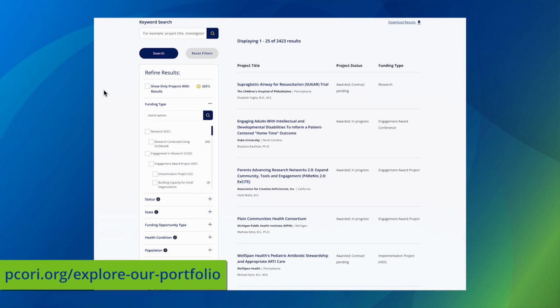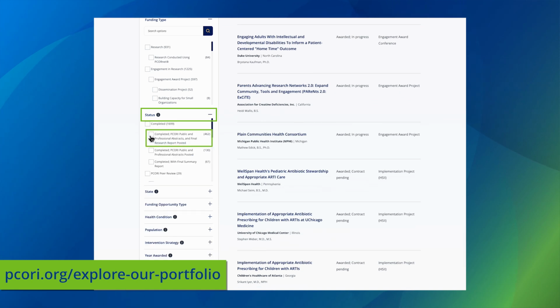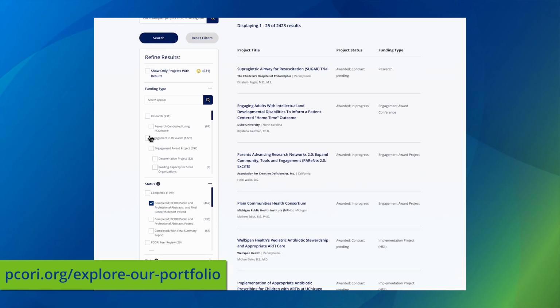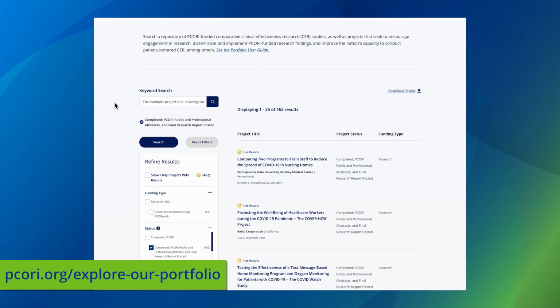They can also read through examples of other final research reports on PCORI's website, and there's over 300 of them. And if they can't find the right one, feel free to email us and we'll put you in the right direction. Clearly describe the results and how the research changed over time.